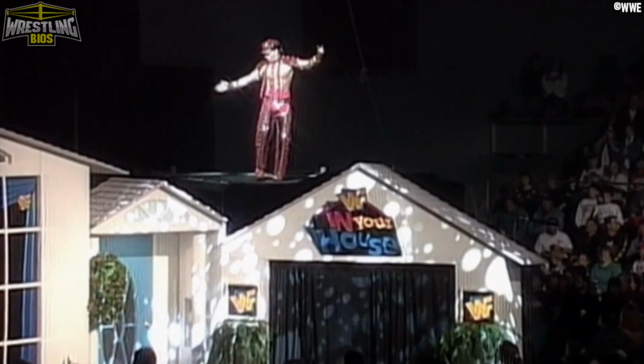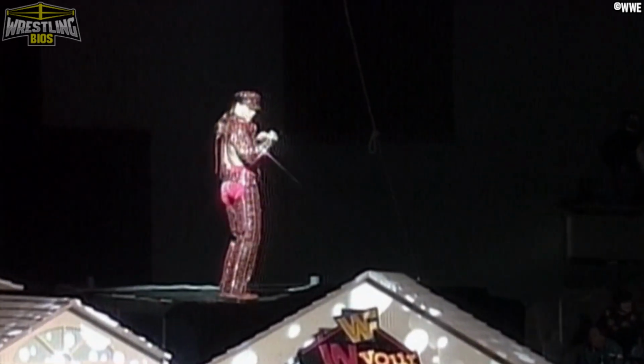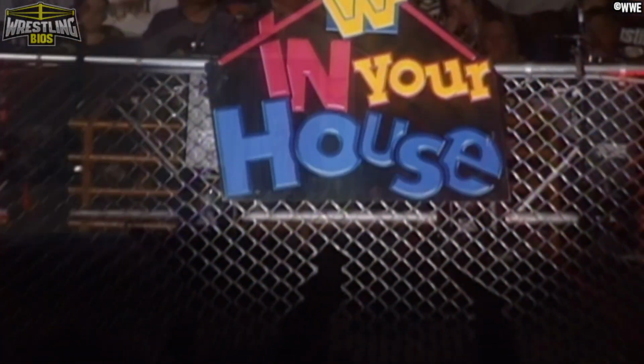The classic In Your House design, though, takes you right back to that late new generation era. The set was retired at In Your House Ground Zero in 1997, and later versions of the set represented the transition from the new generation to the Attitude Era.